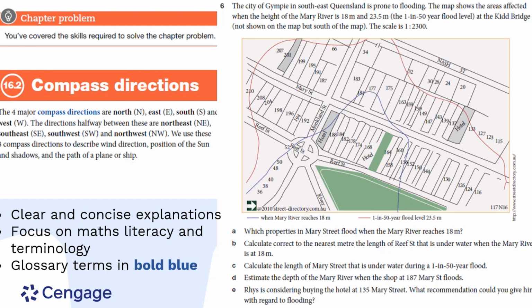For example, flooding in Gympie, something that is near and dear to my heart, seeing as my parents live in flood-bound Gympie. And I've seen the floods of the Mary River as it gets to the Todd Bridge. Thought it was perfect to start as a map reading question. So it's not all about Queensland, because of course there is life past the border, but there's a lot of Queensland context.